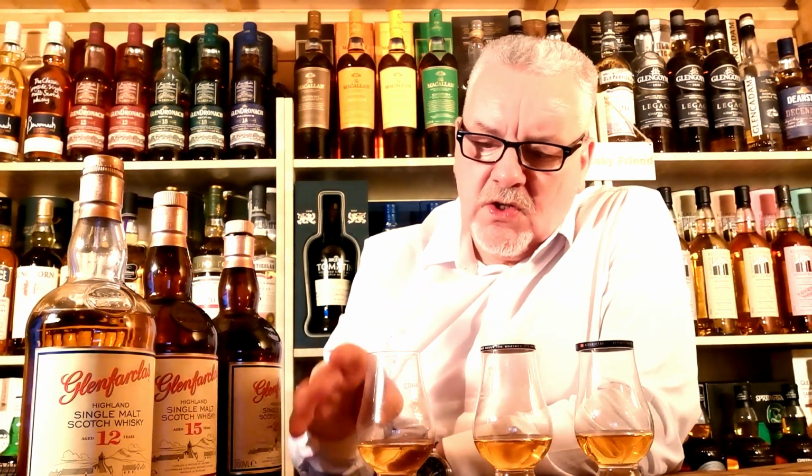Colour wise, I've got the 12 here, I've got the 15, and I've got the 25. They all look exactly the same colour to me. They look like they all came from the same bottle. I can assure you they haven't. They've all come from different bottles. Hence why, moving on to the bottles, guys, I think this is why we have dark bottles now.